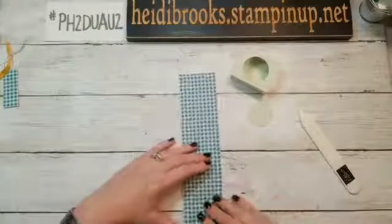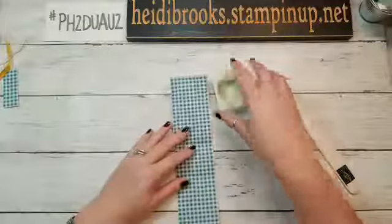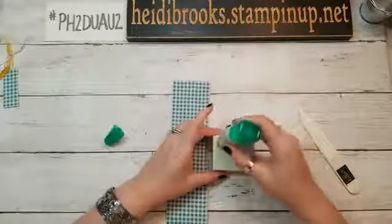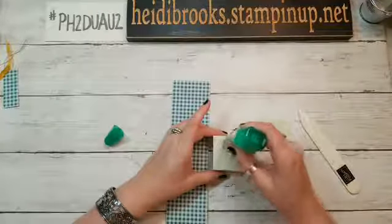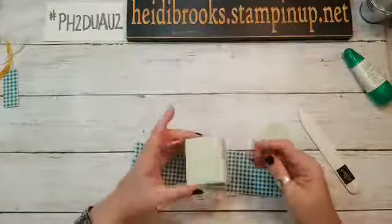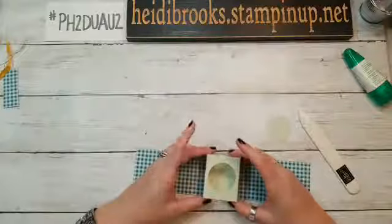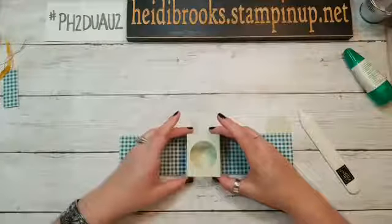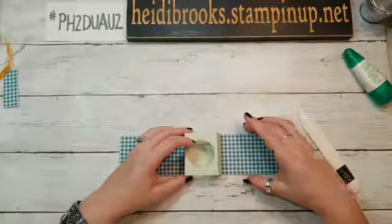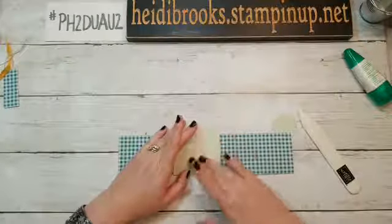So then we're going to take our long piece of the DSP, and we're going to add glue to the bottom of our little base here. And then I'm going to set it, without getting glue everywhere, right in the middle of those score lines, which may be hard to see on camera, but they're a little bit easier to see in person. There we go. And then once you have it in place, you can fold it flat to push it all down. Makes it easier.